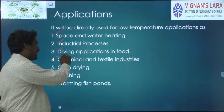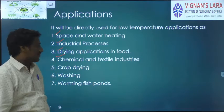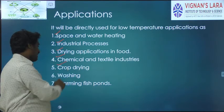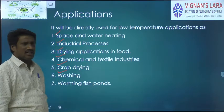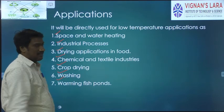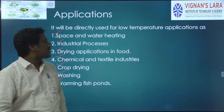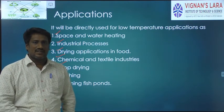Chemical and textile industries can also use it. Crop drying also, and hot water for washing. And finally, warming fish ponds. These are all the different applications of geothermal resources. Thank you very much.